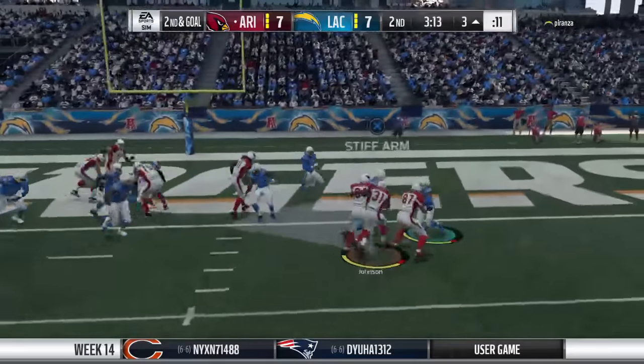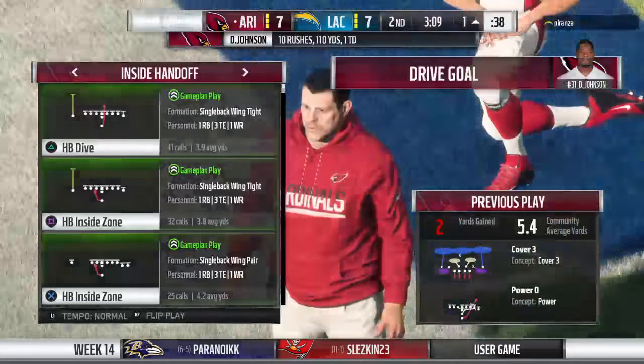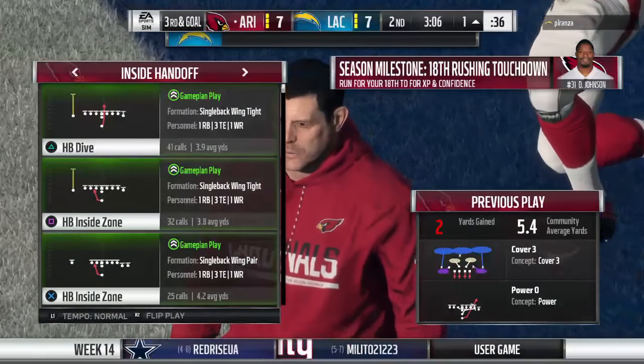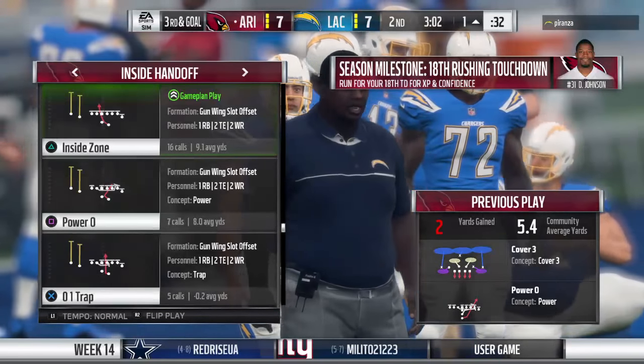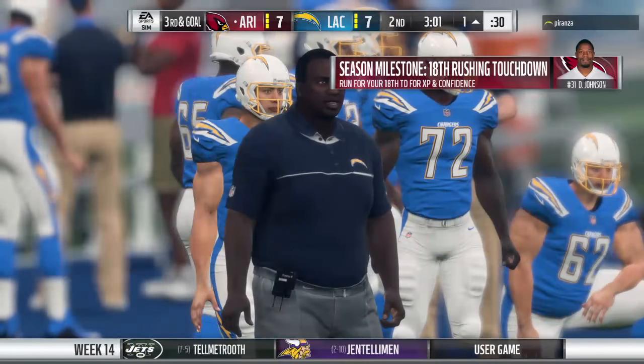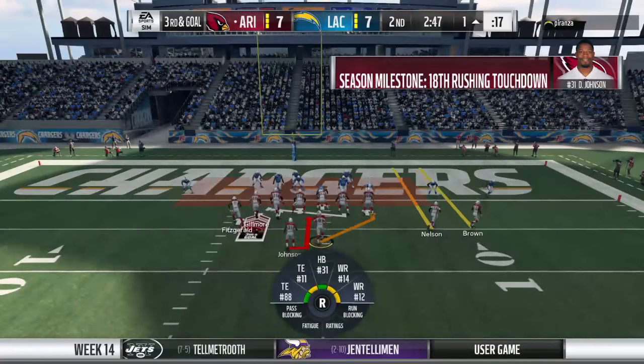Now a 10th carry for Johnson. They're able to get a couple here, but won't get across the plane as they stop him right around the 1. Well, Brendan, we always know that once you score one touchdown, you're without a doubt. And so far today, he's got one, but was denied as he tried to get the second one.